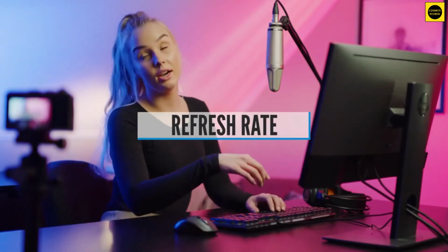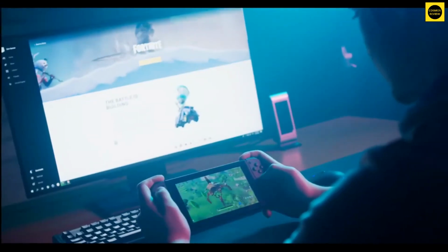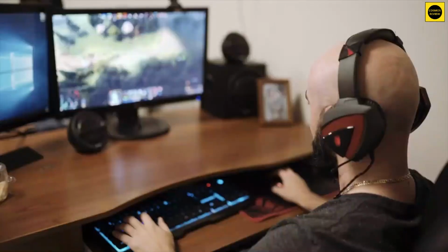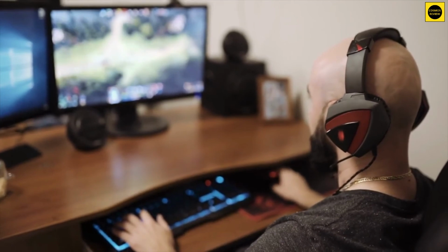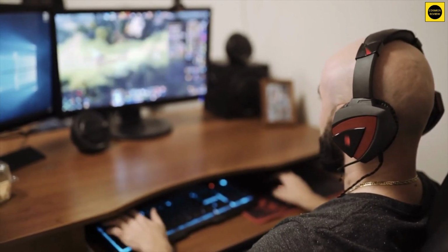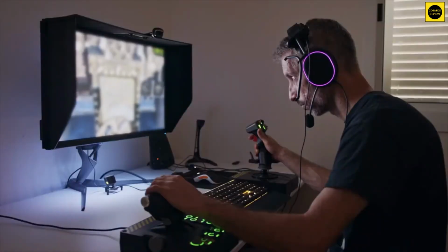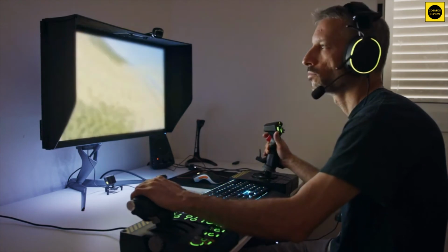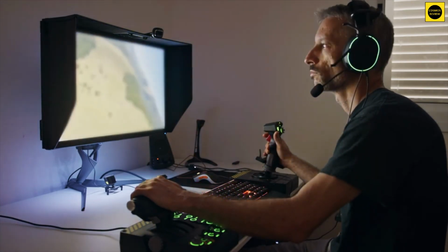Refresh rate. Refresh rates, bigger is better. This tells you the number of times your monitor updates with new information per second, stated in Hertz or Hz, and therefore how many frames per second or FPS the monitor can display. Bigger numbers equal smoother images. Refresh rate is especially important for gamers, so you'll want to shoot for a monitor with at least 75Hz. Most gaming monitors offer at least 144Hz, combined with the lowest response time you can find.